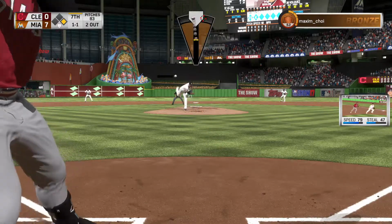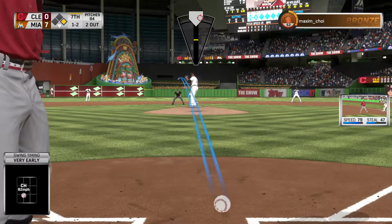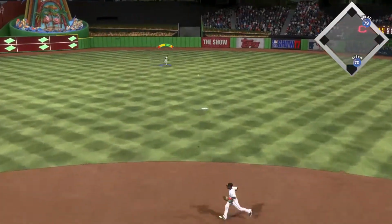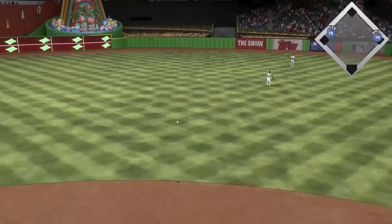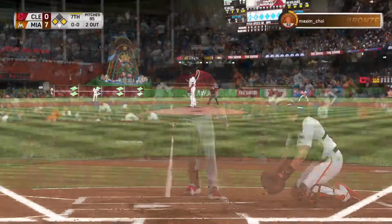1-1. Here it comes. Changeup gets him out in front for strike 2. That's a good changeup. Got him to swing early in it. Now you got him set up. You can go back with the hard fastball or double it up with another changeup. In there, a base hit. So now they'll have runners on the corners with 2 away.